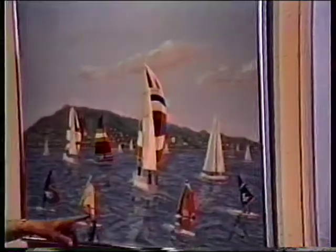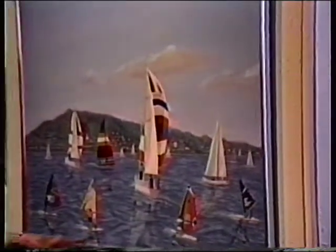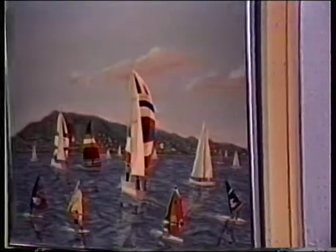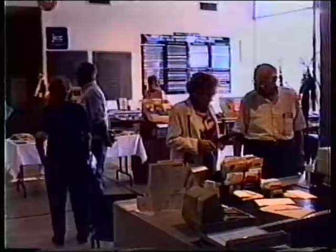We lived in southern Indiana on the Ohio River. Seal Beach Sailboats was the inspiration of this painting. I made it to hang over my kitchen sink.